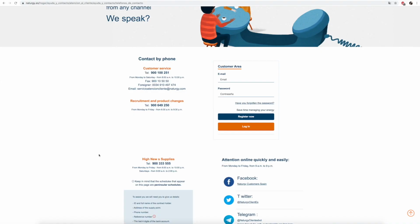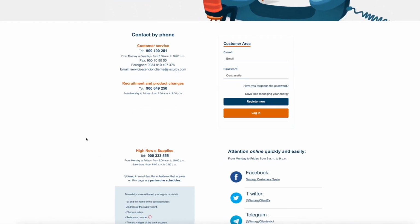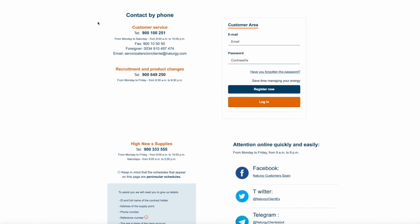customer service. For example, here on the page of Naturgy, we can find information about timetables, for any contact method that the web page offers the customers. For example, here we can read that the customer service number is available from Monday to Saturday from 8 a.m. to 10 p.m. and the online customer care through social media is available from Monday to Friday from 9 a.m.